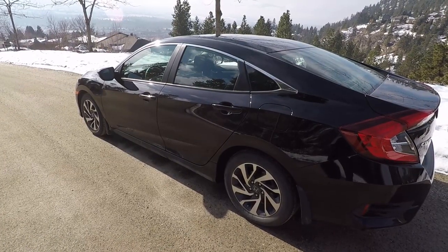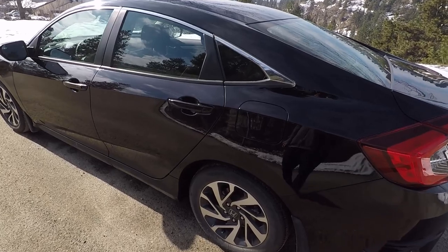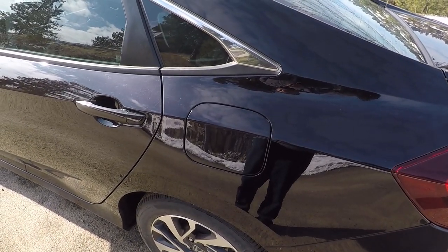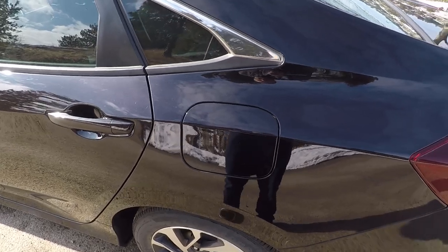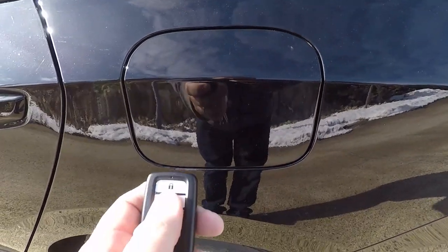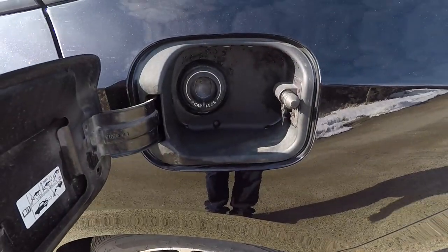So these Honda Civics and Accords are equipped with a proximity sensor on the key. So when you walk away from the vehicle, the door locks automatically. You may have this equipped on yours, you may not. If you don't, you probably won't run into this problem. The gas cover, when the car is locked, will not open. When you unlock the vehicle, it functions properly.